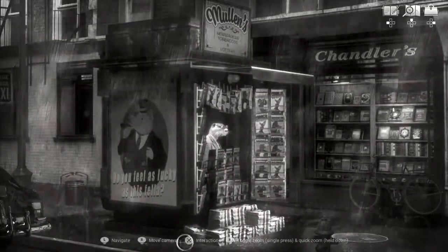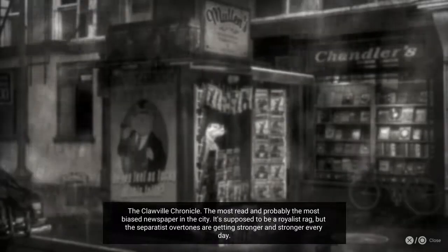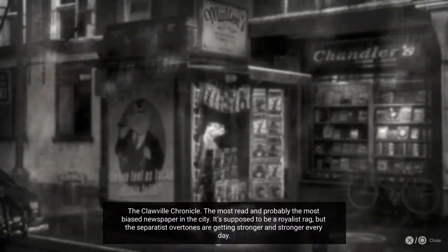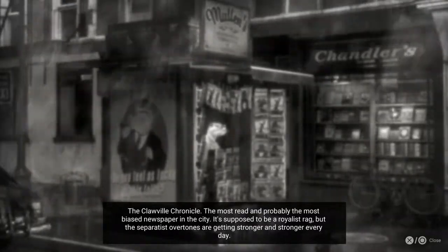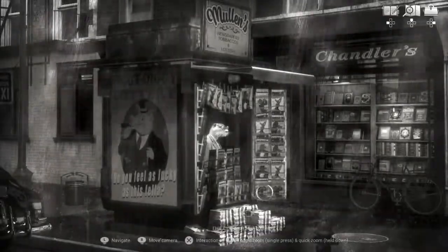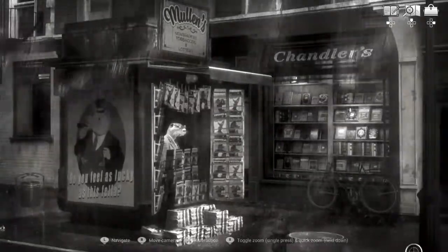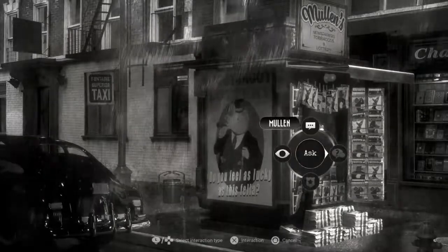It's pretty scary. Right, the Clawville Chronicle. The most read and probably the most biased newspaper in the city. It's supposed to be a royalist rag, but the separatist overtones are getting stronger and stronger every day. Oh dear. Right, okay. Could we interact with that? No. Alright, looks like it's time to speak to Mullen.